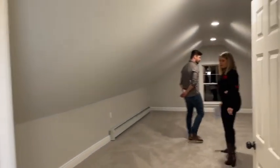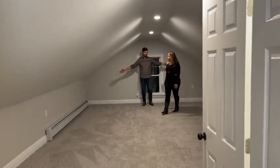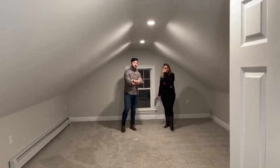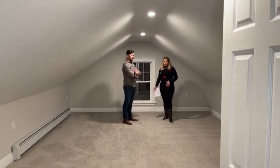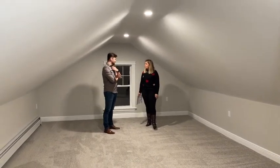Aqui é um quarto bem grande. Olha aqui, gente. Look at this, this extra bonus room, right? We have here, this is a bonus. Very nice. Recessed lightings here too. So, well, you can name this room whatever you want to do, right?